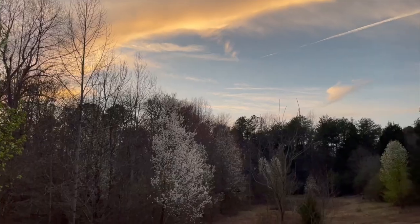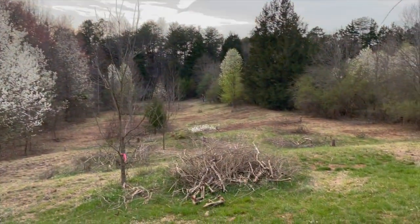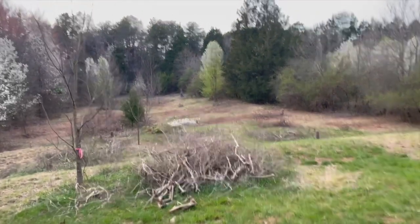All right, I don't feel like cleaning stuff up yet, so I'm gonna go see what Taylor has done down in the orchard. Looks like he cut some of the pears down.